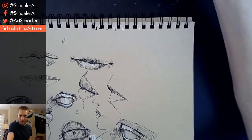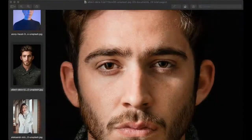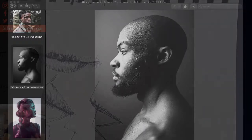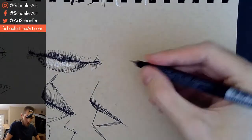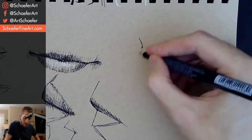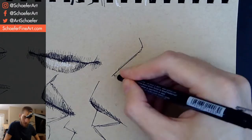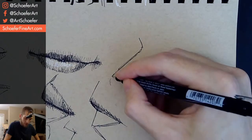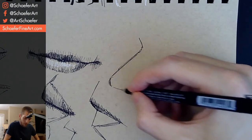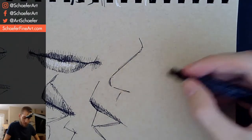Let's get into noses. I've got a reference from the side here, and I'm going to draw this one. Start off from the side and just see what's going on. Side structure first. Pretty straightforward: a big triangular shape with a curve on the front. And the mouth comes down.